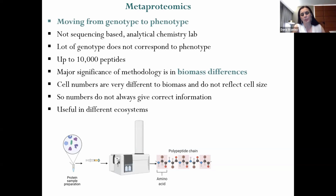We have a range of instruments that are very different to each other, and it is fundamentally different, but they can do the same thing a different way. Lots of genotypes do not correspond to phenotype. This is the logic behind doing metaproteomics, which means that, for example, yes, we do have messenger RNA and we know what is being transcribed, but not every message will end up in protein. But is that enough to justify $800 a sample? It's up to you.